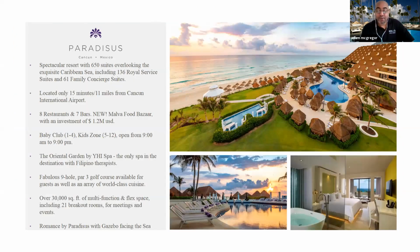So today we're going to start off with the Paradisus Cancun, approximately 15 minutes from the airport, on a great stretch of beach directly there in Cancun. On one side of the hotel is the lagoon, and on the other side is the actual ocean, the Caribbean Sea. So you have the best of both worlds. And in front of our hotel, we also have a super golf course, so it's easy access to that as well.